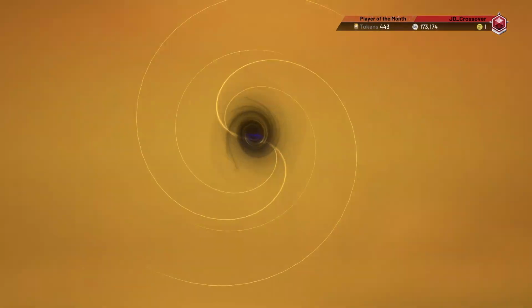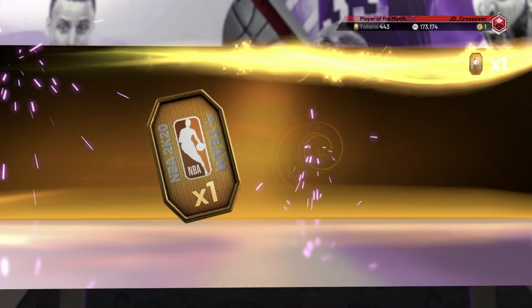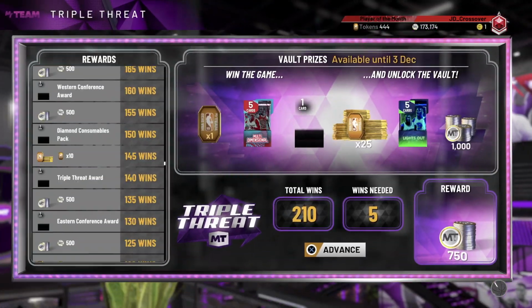We've got the green. Are we going to get lucky again and get a diamond? No, we're not. We are just going to get the 1 token, and I'm more than happy with that, because like I said, we're at 444 tokens now, and that looks very aesthetically pleasing. So can't complain at that.